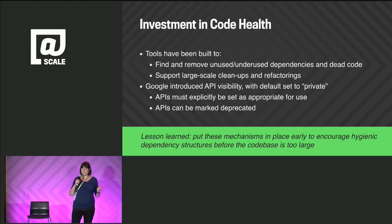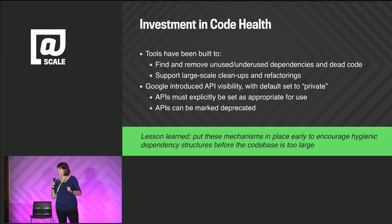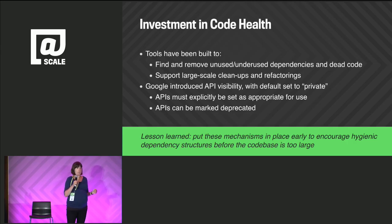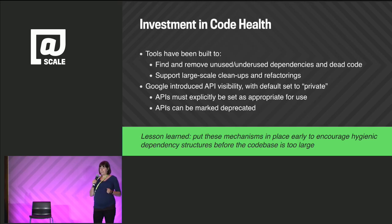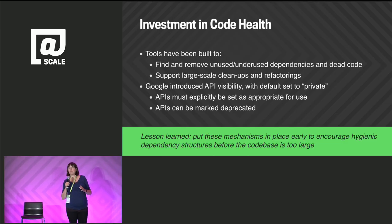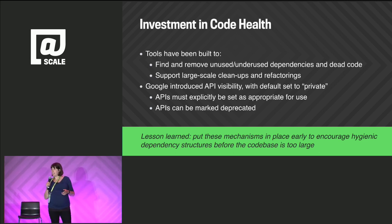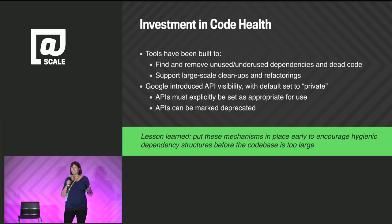In addition, ideally, code owners should be able to prevent unwanted dependencies from being created in the first place. In 2011, Google started using the concept of API visibility and set the default visibility of APIs to private. This forces developers to explicitly mark their APIs as appropriate for use by other teams. And I would actually say this is one of the bigger lessons learned from Google about working with the monolithic repository: you want to have structures like this in place to encourage sane and hygienic dependency structures before your code base gets too large.